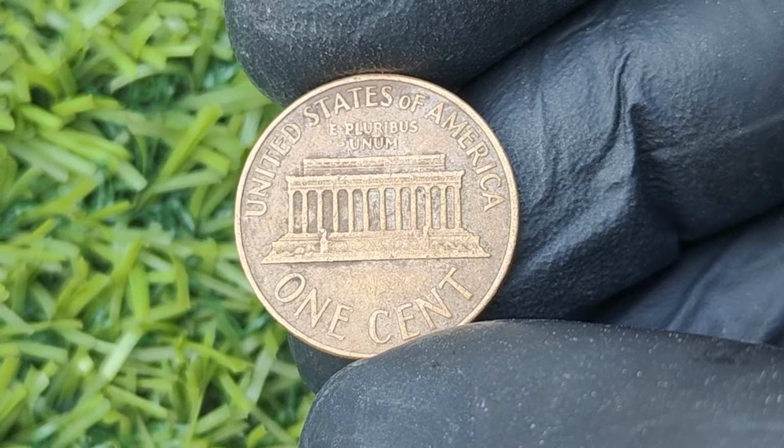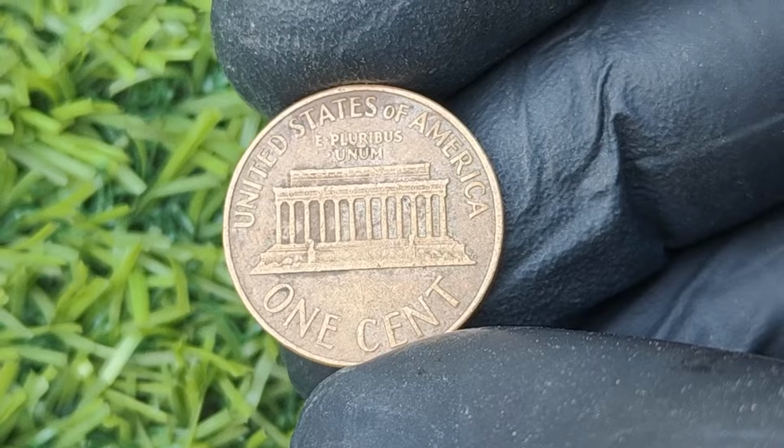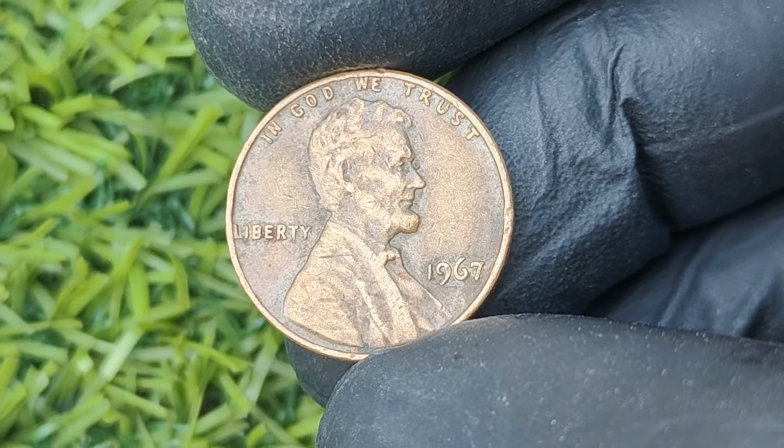Uncirculated coins with high MS, mint state, grades are gold. Red pennies are worth far more than brown or red-brown. Double dies, off-center strikes, die cracks. These are jackpot signals. Low population in high grades drives demand. Now here's the exciting part.